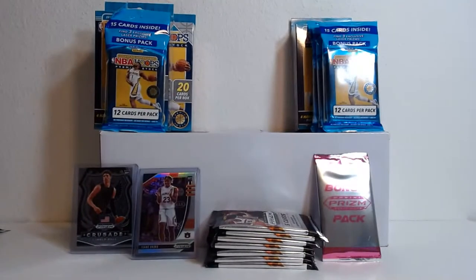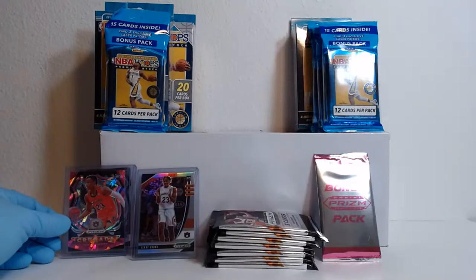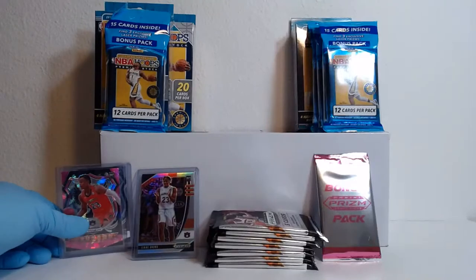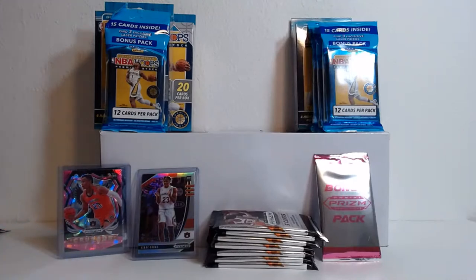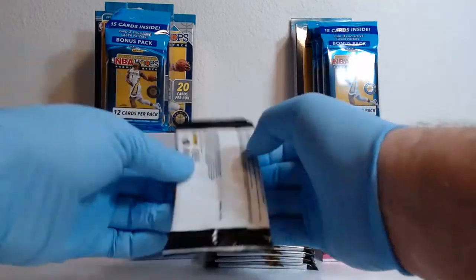I love the looks of these cards. You'd think that the value would be going up here, especially as the season moves on. Let's see, lots of Okoro. Look at that. Cracked ice just pops.